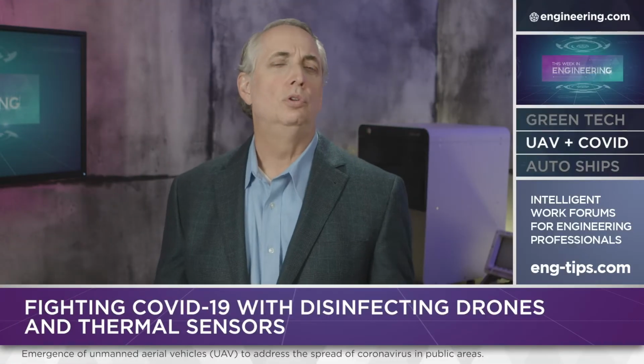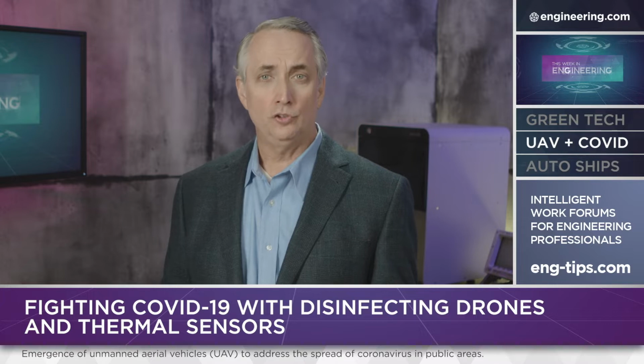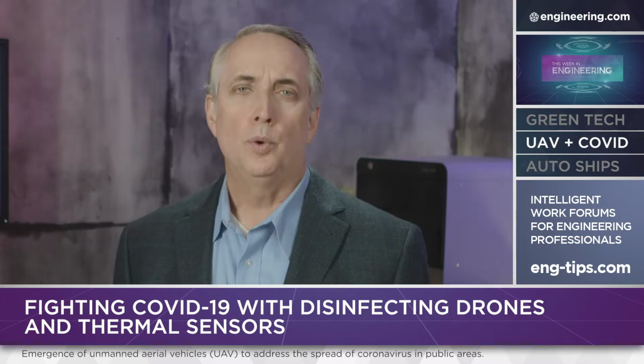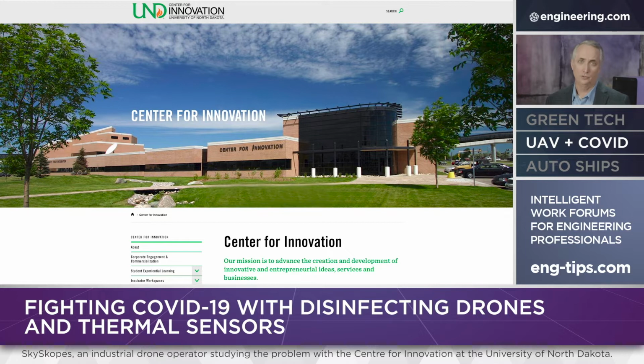Will drones become the tool of choice for fighting COVID-19 in large public areas? Jessica Zimmer poses that question this week in a story about the emergence of unmanned aerial systems to address the spread of coronavirus in public areas. Grand Forks, North Dakota-based SkyScopes, an industrial drone operator, is studying the problem with the Center for Innovation at the University of North Dakota.